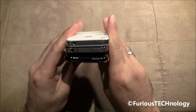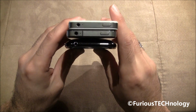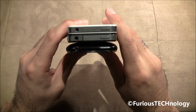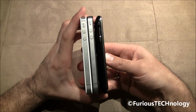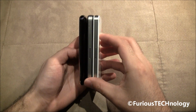So I'll show from the top view, trying to align them as much as I can here. So you can see the more flat shape on the iPhone 4 and 4S compared to the curvature shape on the 3GS. And there's the side, and the side there as well.